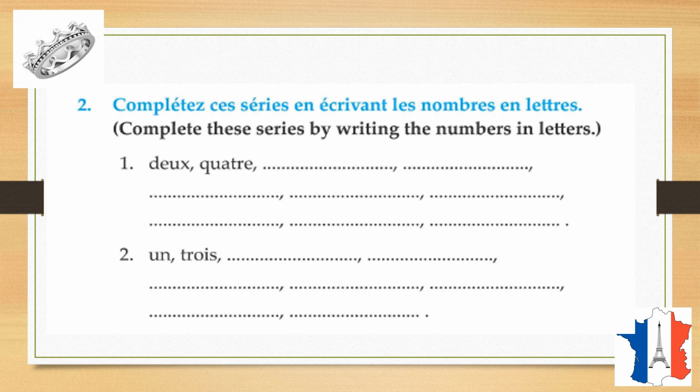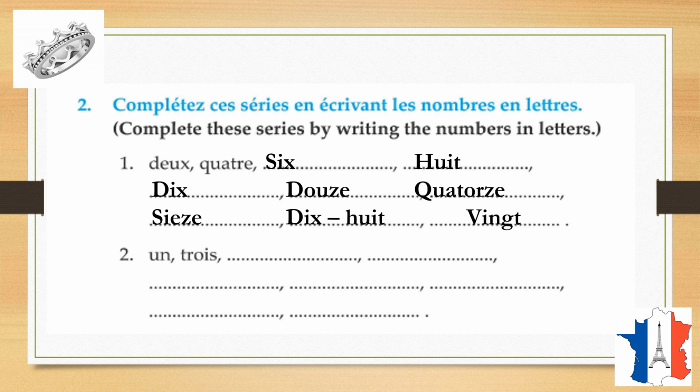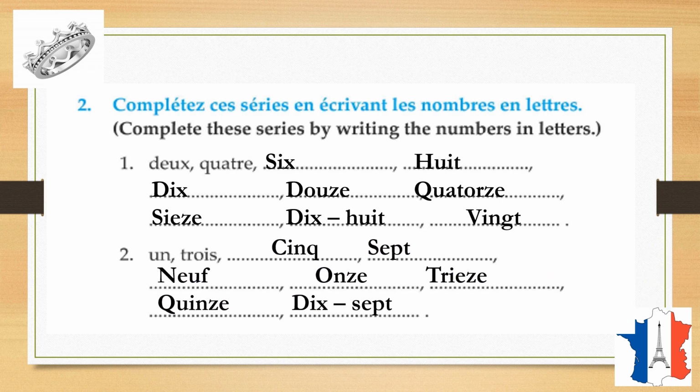Okay, now I'm going to tell you the answers. 2, 4, 6, 8, 10, 12, 14, 16, 18, 20. These are the even numbers in French till 20. Now let's go to the odd numbers. 1, 3, 5, 7, 9, 11, 13, 15, 17. There is no space for this 9, so I have not written it. If you have written it, it's great.